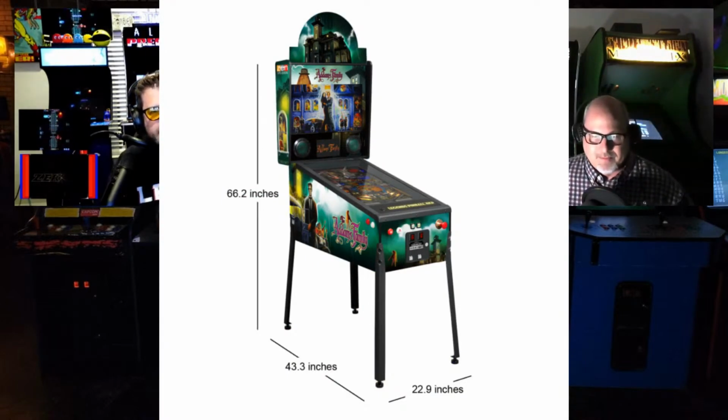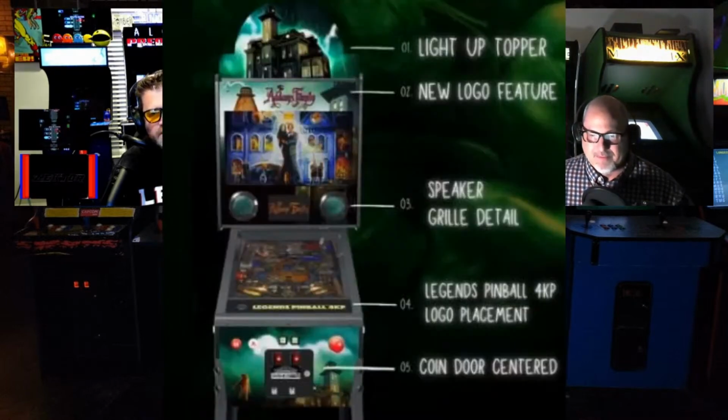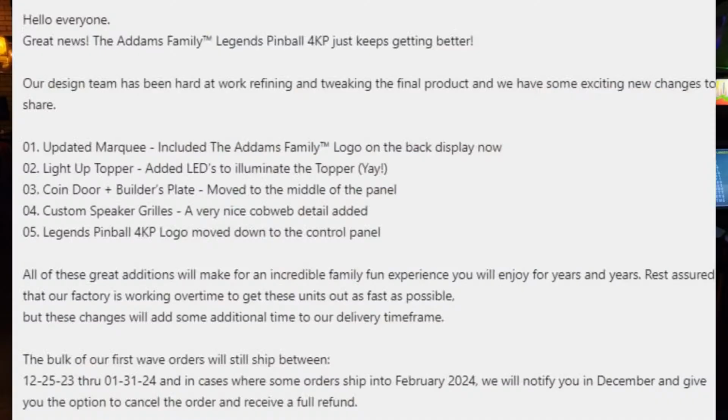The height, yeah, 66.2 inches. So yeah, it's bigger. And with the topper, it's 78 inches all the way to the top of the topper. Changes, and this is the exact text.